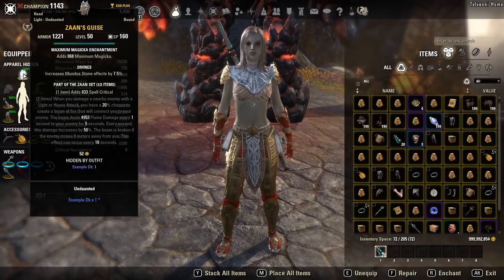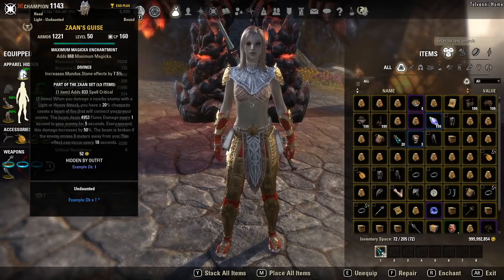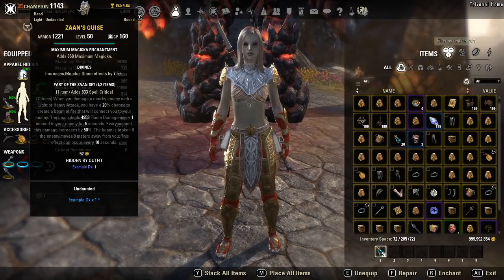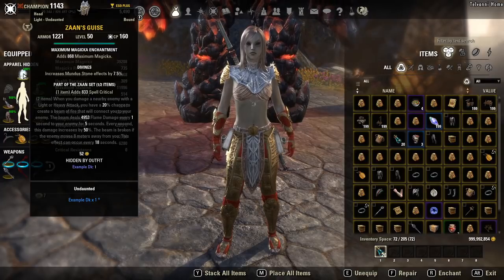Now, if it was something closer to 50 spell damage per stack with 3 stacks, 150 spell damage, that's not really going to end up beating 833 spell crit, in which case you're not really going to be using Thrashing Stranglers any longer. Now for stamina DPS, this is going to be a little bit trickier.